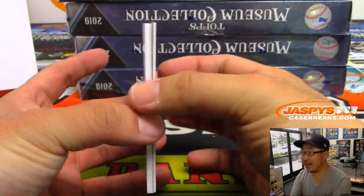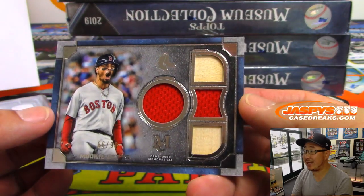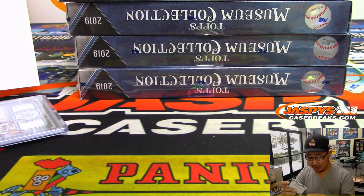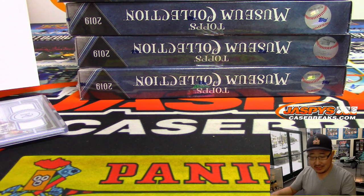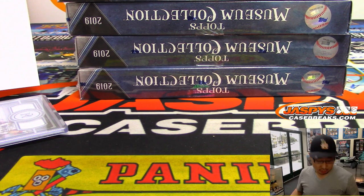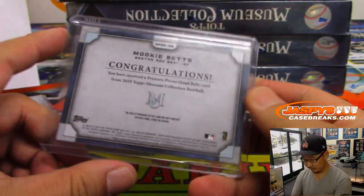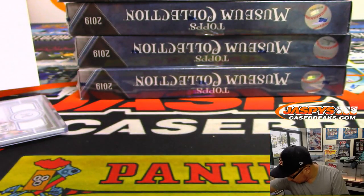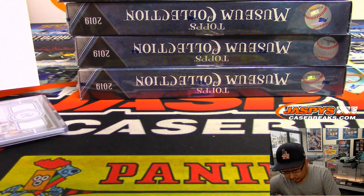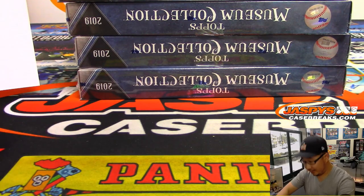And on this side, we've got Yadier Molina, who reveals a Mookie Betts, 86/99, quad relic, two pieces of his lumber, two pieces of the jersey. That is a serial number team. That's Boston Red Sox. And that'll go to number 86. Scroll all the way down. 86 is Mike Grego. There you go, Grego. Set that in a different pile right here, too. There is action in the Diamondback bullpen right now. All right, there you go. Next box.